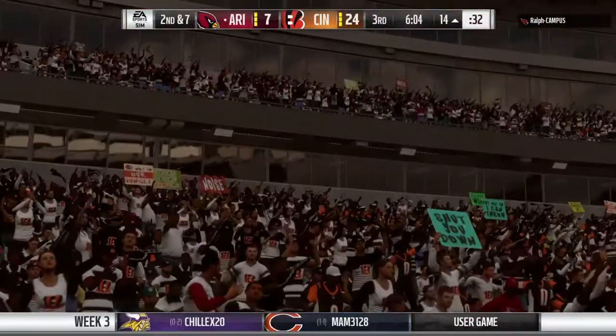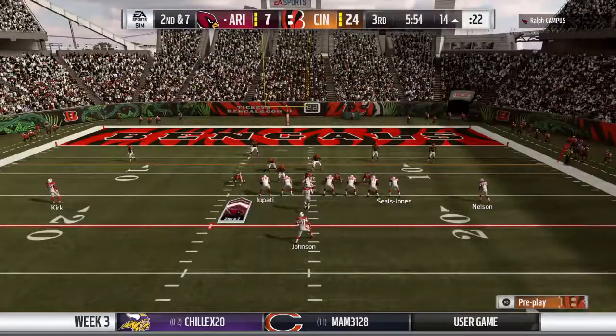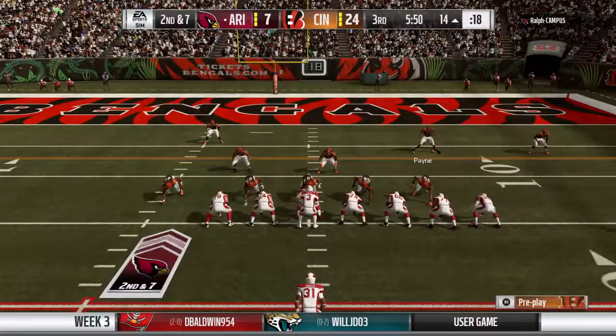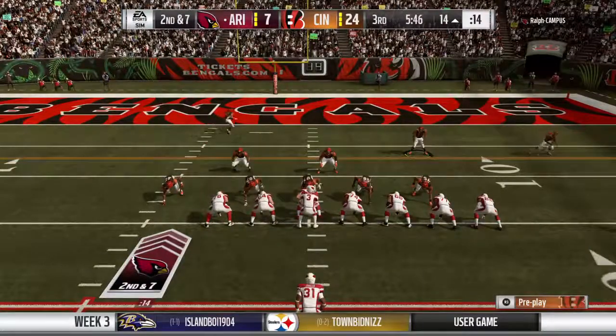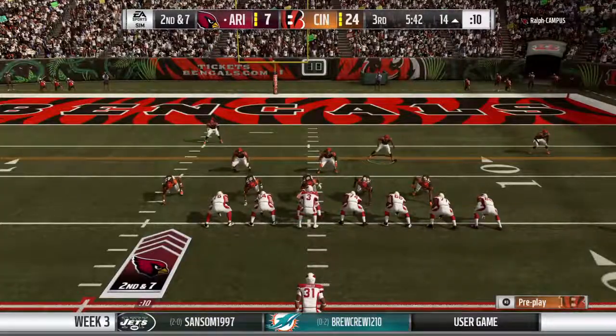Oftentimes we praise an offense for their variety of being able to hit people with the run and the pass, but in this game, how about what we're seeing from the safeties? They are all over the field, doesn't matter if they threw it or if they're trying to run it. I don't think we've ever awarded an MVU, most valuable unit, but you're right, it might go to them in this game. I like that, MVU. Well done.